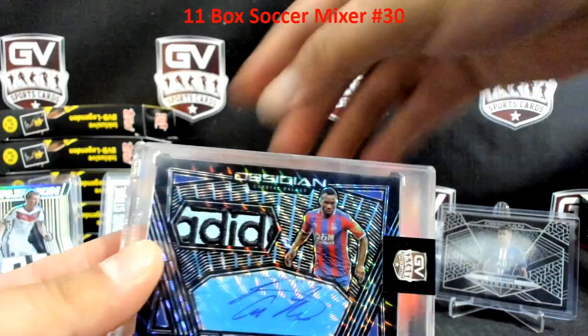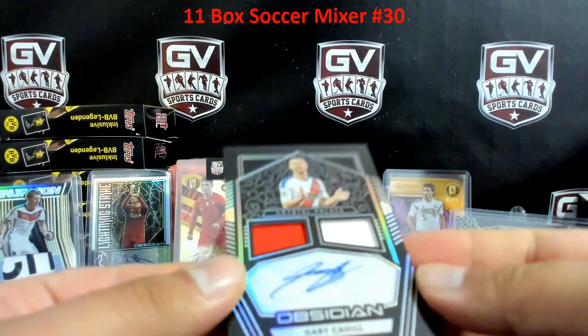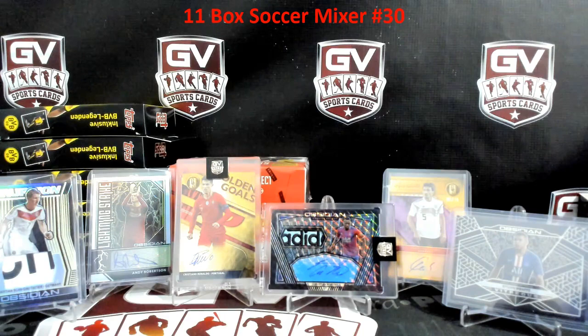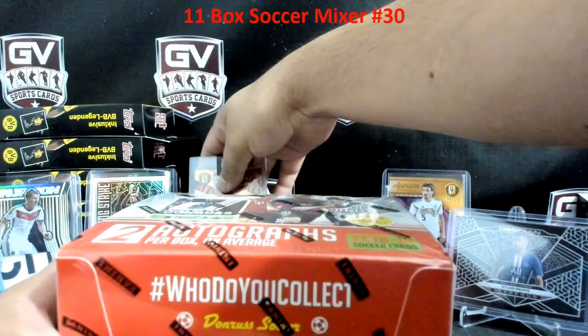A couple nice hits on the board there in the middle. And we're going to end off on a dual jersey. Crystal Palace, Gary Cahill. Crystal Palace did pretty well on this box. 34 of 99. That's that Everton combo. It's got like 9 teams on that combo. Donruss. Good luck.